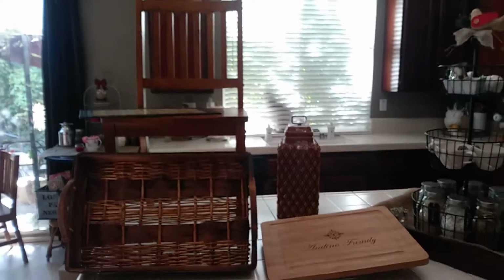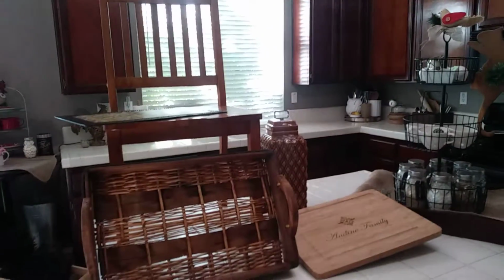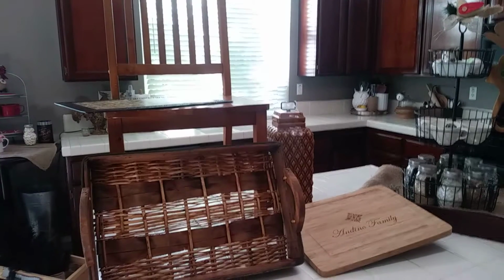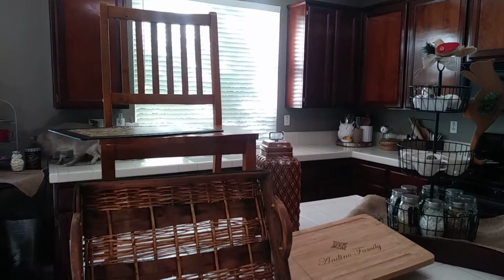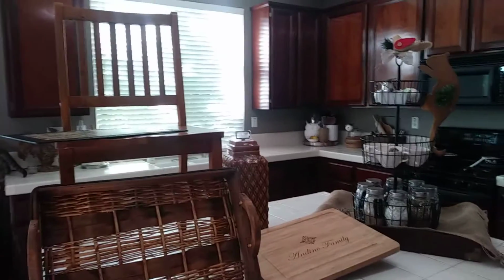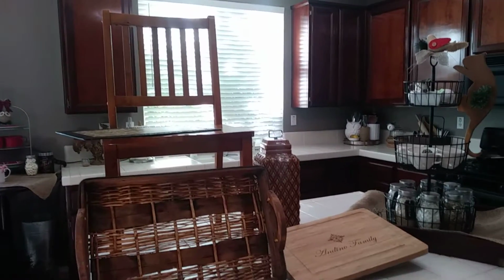You're probably wondering why the heck does she have a chair on her counter? But I wanted to show you my complete haul from the Goodwill before I put it all together. I'll have to clean my counter, obviously, but I have found some awesome deals. Oops, I think it was 2 days ago.